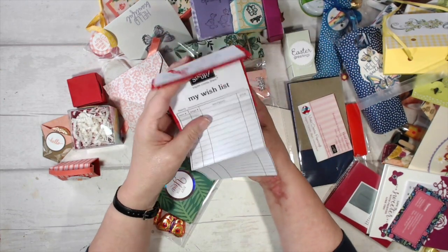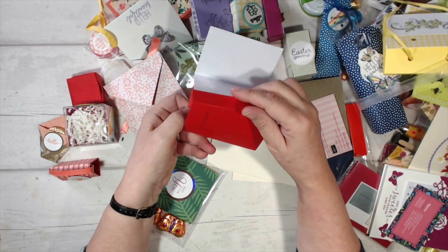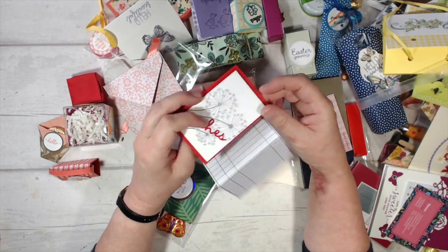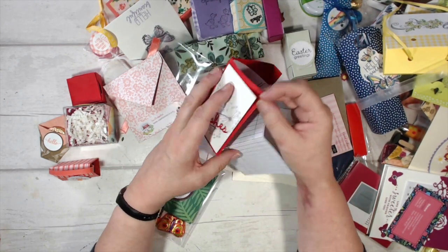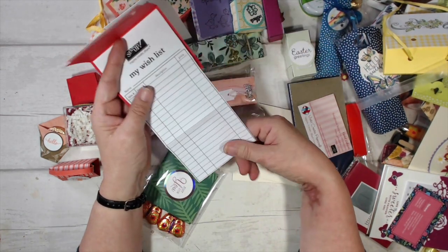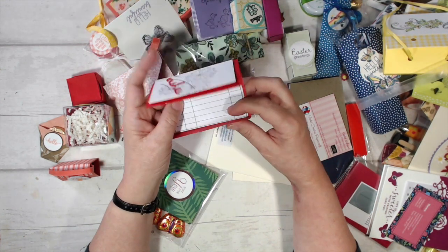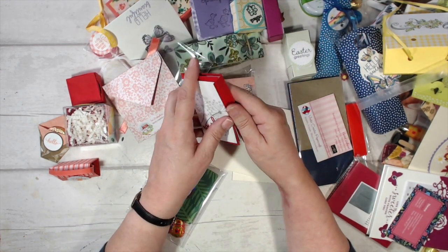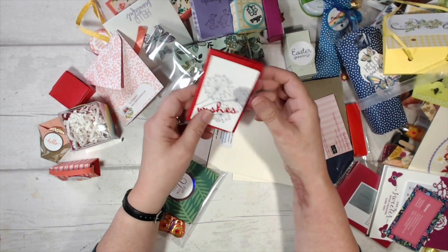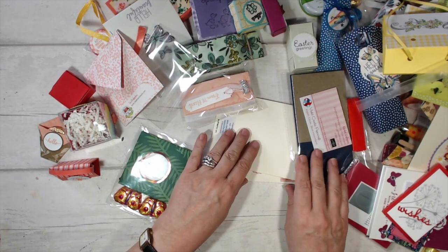Okay, so what have we got here? Oh, my wish list. Oh, now here's a clever idea. Let's put this together. Paper J Crafts. So I've only got the blog name, not the person's actual name. But Paper J Crafts, I've seen the catalogue and I'm going to need about 3 of these. Okay, so can you send me them through the post? Thank you. It's a really clever idea, isn't it? And look at the way it closes. That is so clever because it just tucks behind there. And that's nice. Oh, thank you. Thank you, thank you, thank you.